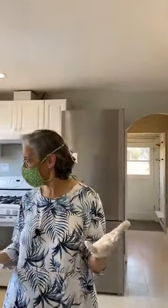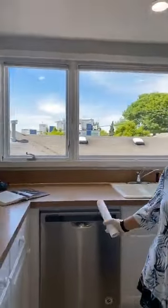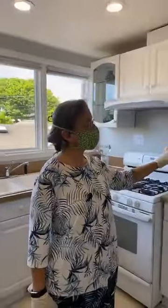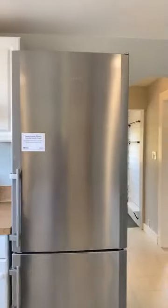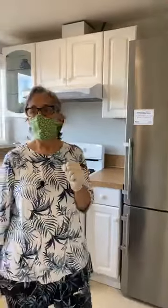Anyway, so here's the kitchen. We've got newer appliances, a new Whirlpool washer that's really new, newer counter depth. This is one of those great high efficient ones. They did not go on the cheap on that.